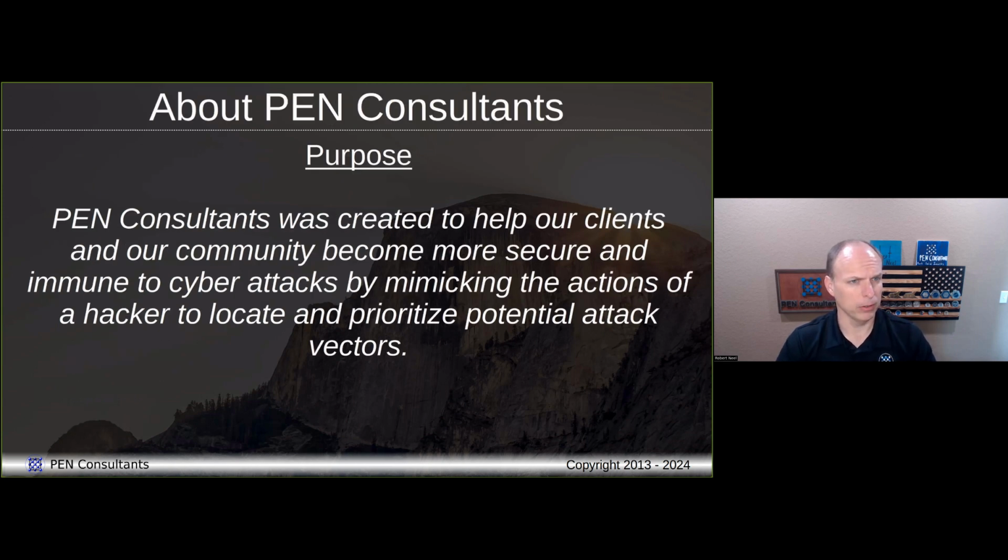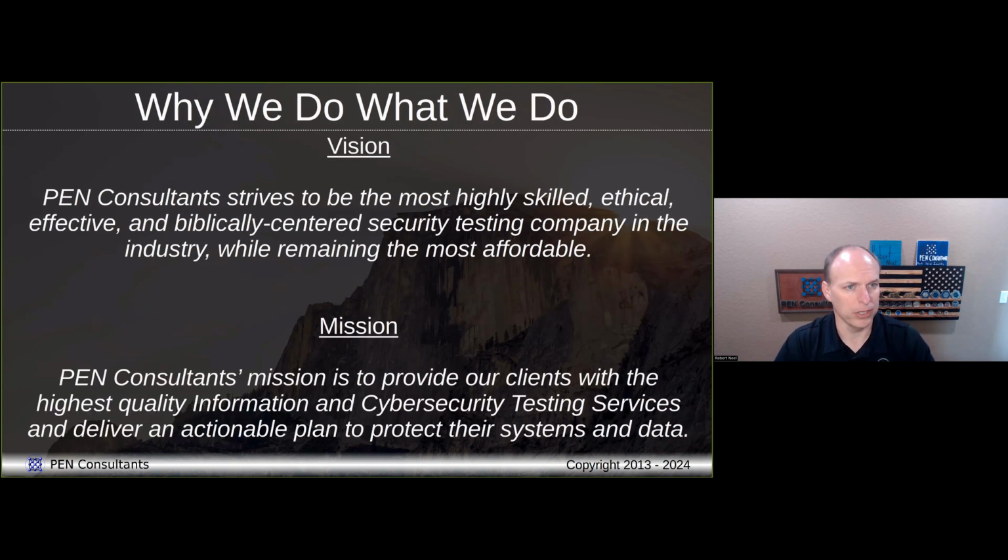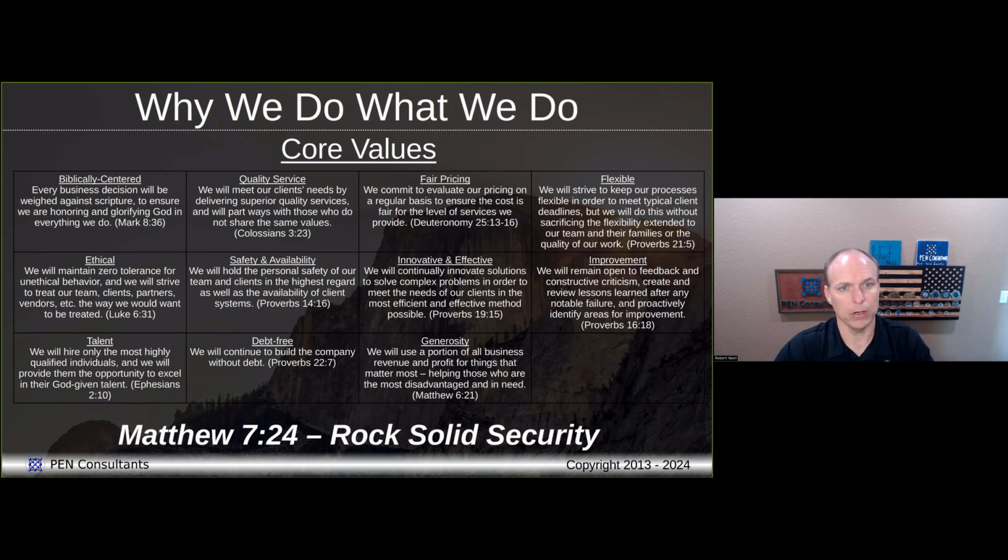First, like I learned at USAA, it's always good to have your mission and core values and all of that kind of good stuff on every slide deck. So our purpose is to help our clients find their vulnerabilities before the attacker does. And our vision is to be the absolute best at what we do and not be about huge profits and stuff. Our mission is superior quality testing and providing an actionable plan to our clients. And we do have some very unique core values for this industry, but I'll let you go back and take a look if you want to know more about those.